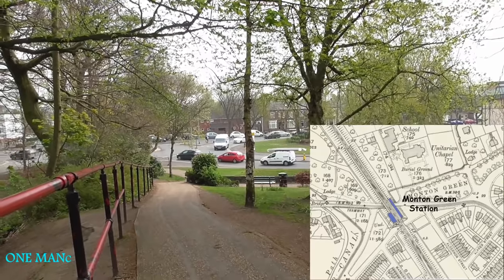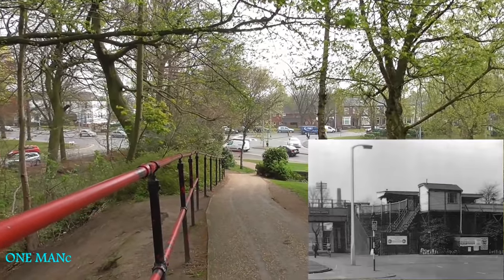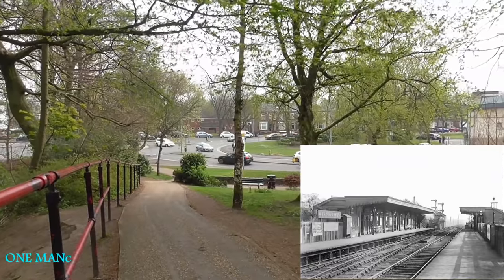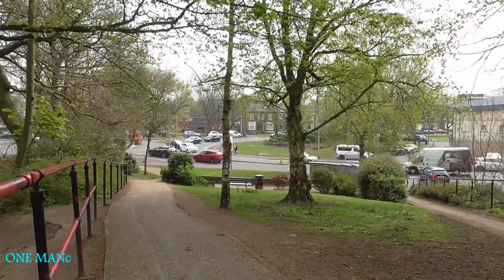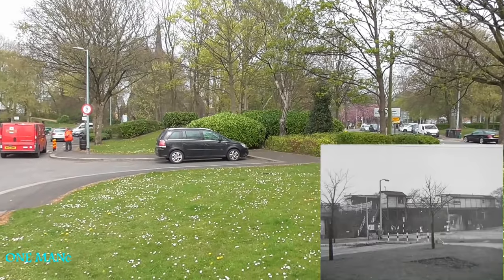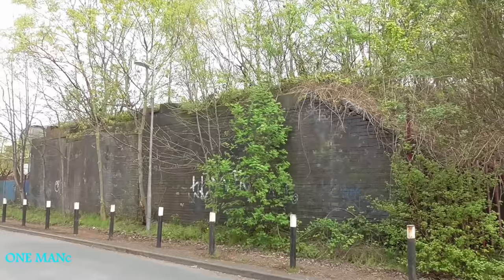Here we are, end of the line. This is Monton Green. The railway station is right where that roundabout is. No signs of it at all. But the line originally was slightly elevated, as you can see it goes down, and it went over a couple of viaducts and made its way to Patricroft Engine Shed, where it crossed over. Well, this was Monton Green Railway Station. It used to be. See behind it, you've got the hill, that's where the line's just come off.